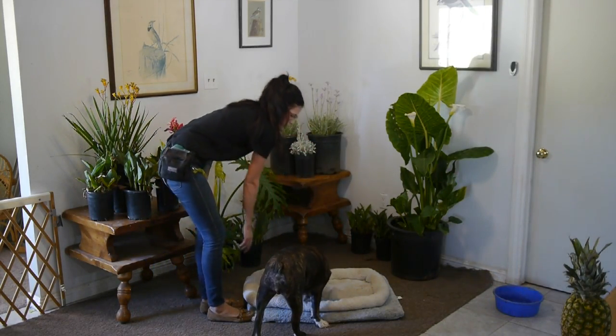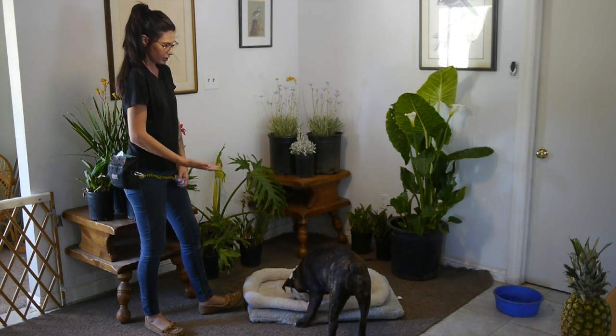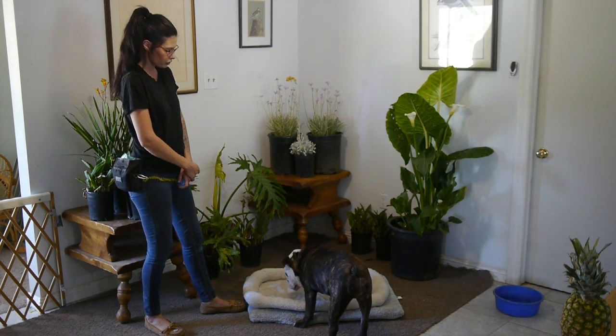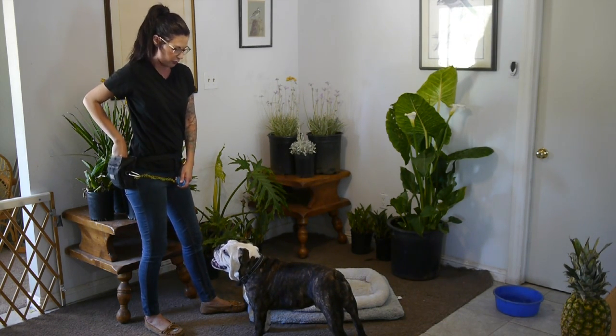So in the beginning, I'm just going to add some value to the bed by putting some of his kibble on there. If your dog isn't particularly food motivated, you want to use something that's higher value, such as hot dogs, liver treats, something really tasty that gets them excited. Georgie gets excited for all food, so we're just using his kibble for this.